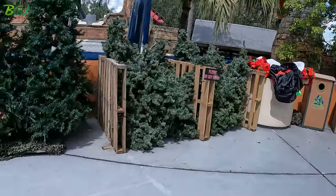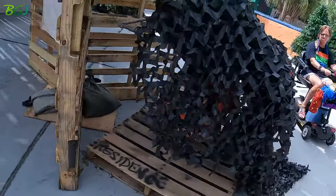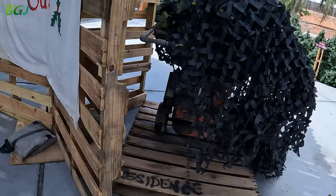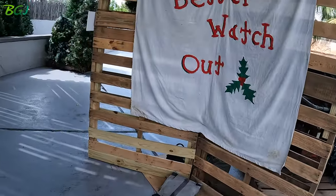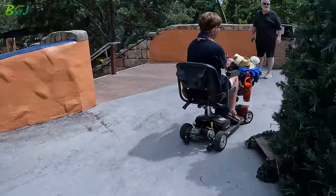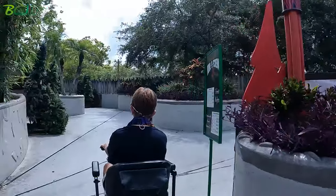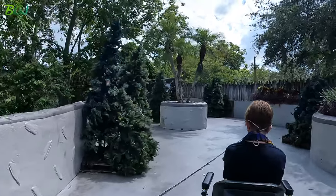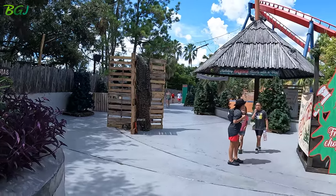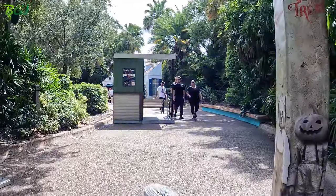So I guess this is a place where you would go. Now why would they have a wood chipper here? That looks like it's got more than wood in there. You better watch out. I wonder why. More Christmas trees. All good places for scare actors to come out and spook you. Oh, and some of the props, the shovels and stuff. Freshly chopped. And here's our next scare zone, which is Little Nightmares.